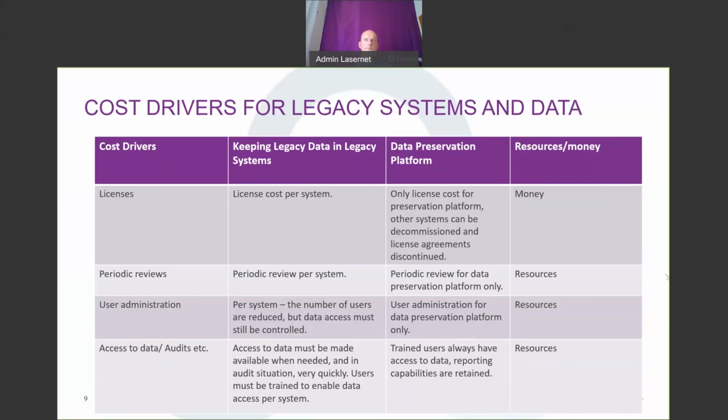There's also a training issue or data access issue, in the situation where you have an audit or you need to withdraw some kind of data and look at it. Irrespective of the situation, someone needs to know how to use the system. In the audit situation, you might need very quick access to answer a specific question, and you need a record right away. So in your legacy system, you still need to keep someone with data access and a level of knowledge that makes data extraction possible. If you're going the data preservation way, there is the possibility to have a few super users on the application who could support this, which potentially can reduce the need for data access administration and training aspects, and so on. So this is also a question of resources.